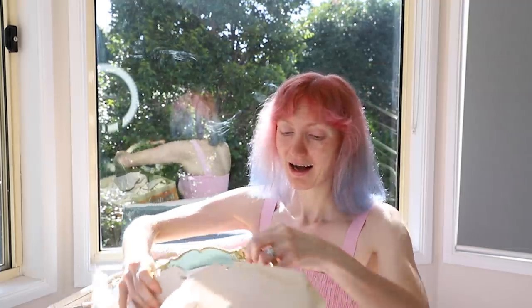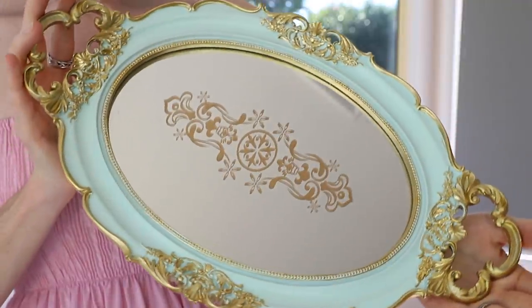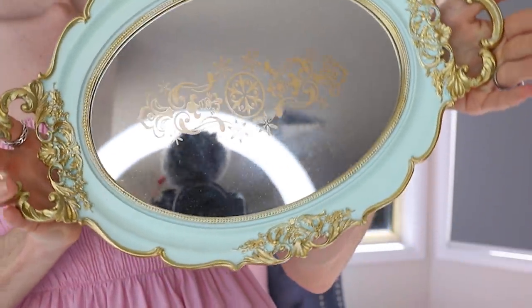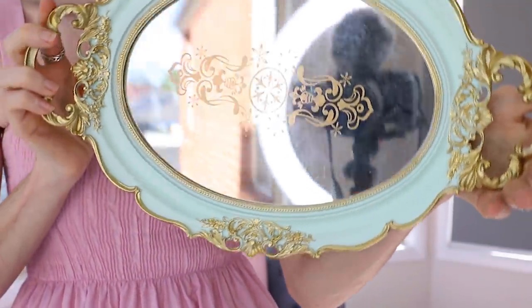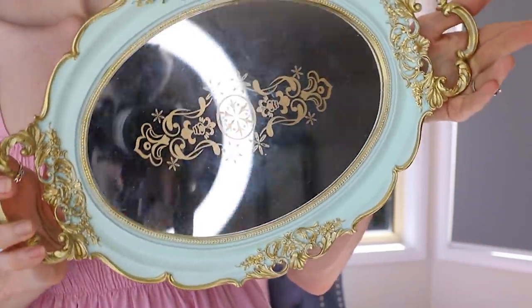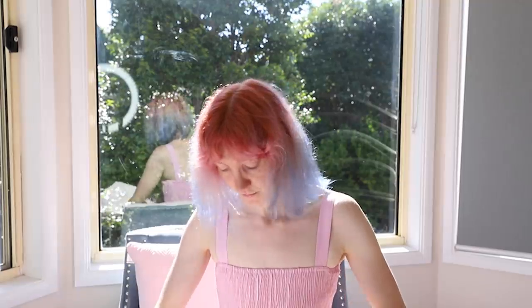Aha! Oh, long time no see, my old friend. I had forgotten how big this was. This is the blue and gold mirrored platter. And funnily enough, the theme of my house wasn't blue and gold when I last went to this antique store, but it is now. Big thanks to my past self for getting something that matches my new aesthetic perfectly.